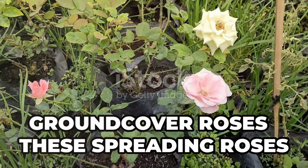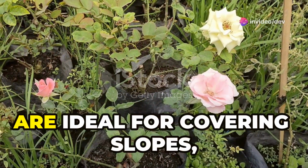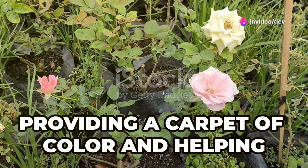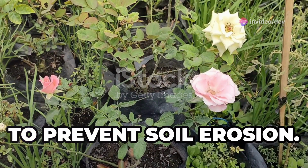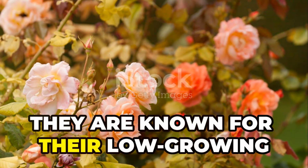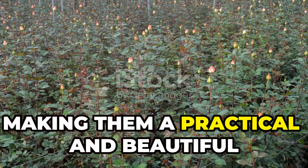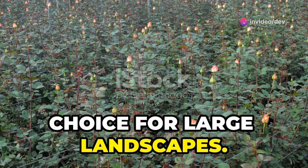Ground cover roses. These spreading roses are ideal for covering slopes, banks, and large areas, providing a carpet of color and helping to prevent soil erosion. They're known for their low-growing habit and abundant blooms, making them a practical and beautiful choice for large landscapes.